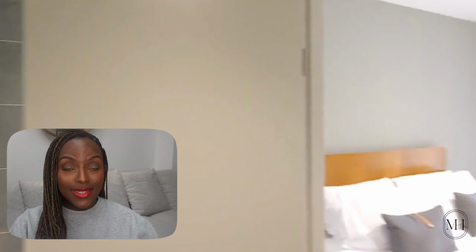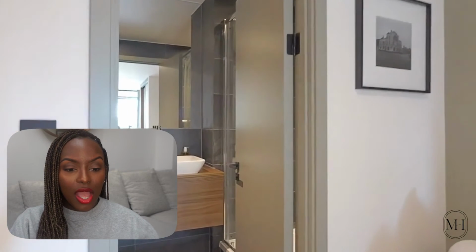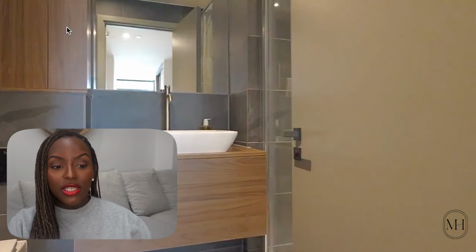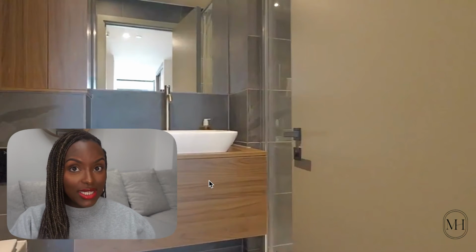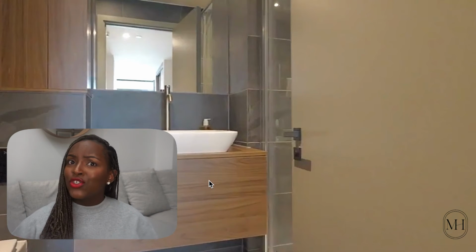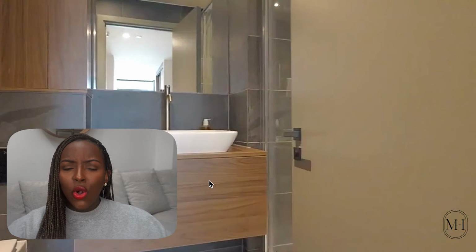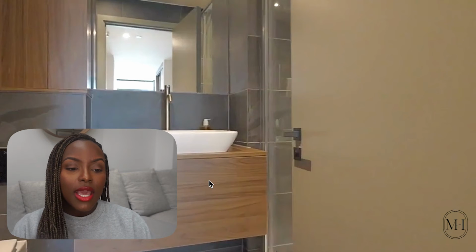Walk-in shower. I like the finish. Let's rewind a little bit so we can have a quick look into the ensuite shower. As you can see, you've got some cabinets on the left over here for some storage. You've got the floating sink, which is quite nice in a smaller space. It is nice to have floating sinks because it creates the illusion that there's space and there's not something that's taking up the whole surface area of the floor. So it's quite nice that they've used a floating sink there.